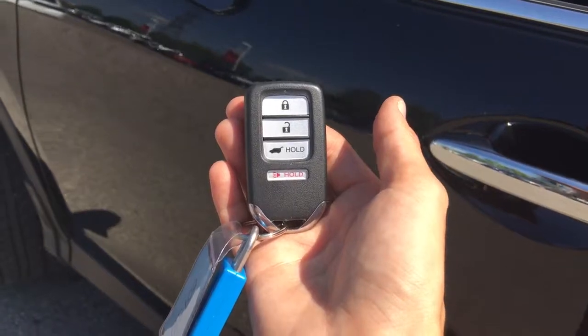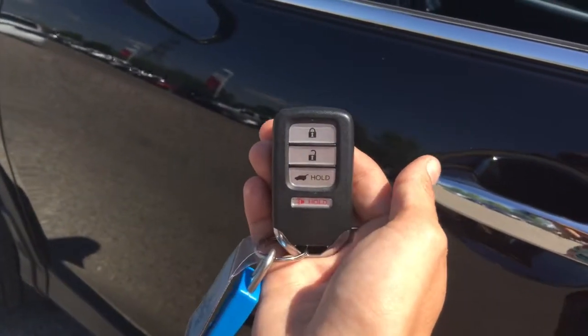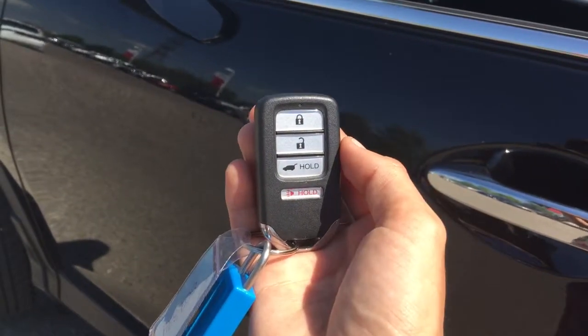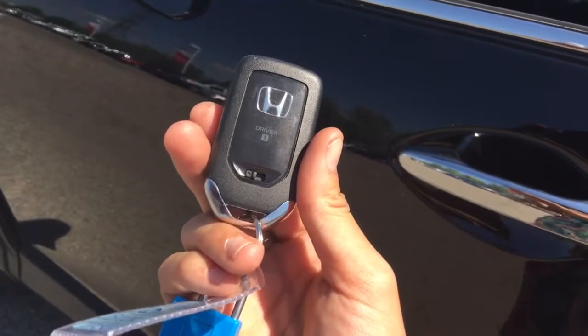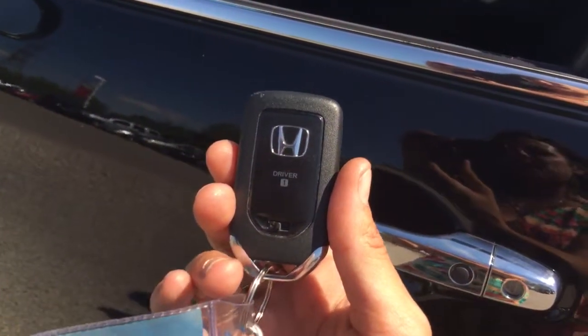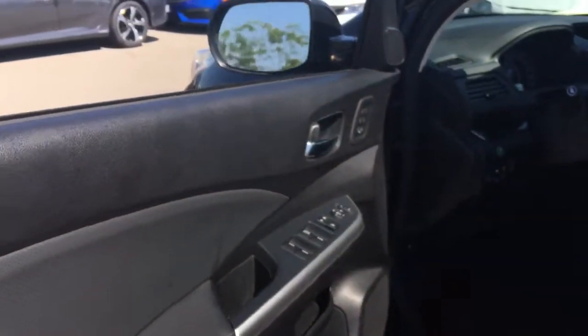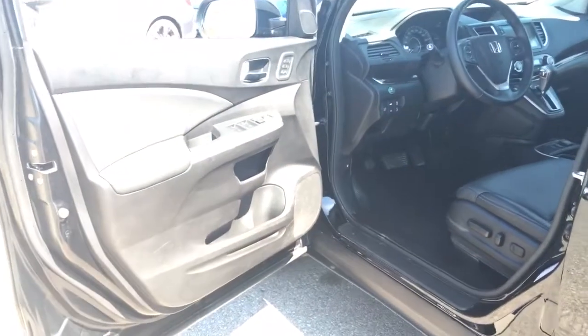Helping you into your brand new CRV, you do have the smart entry key fob system. Check out our video to learn a little bit more, but basically we have the lock, unlock, tailgate release, panic mode. You can take the key apart, and there is driver 1 as well as driver 2 to coincide with your memory seating. Put your hand on the handle, it's going to open on up, and we get to take a quick peek at the beautiful entryway for the driver.